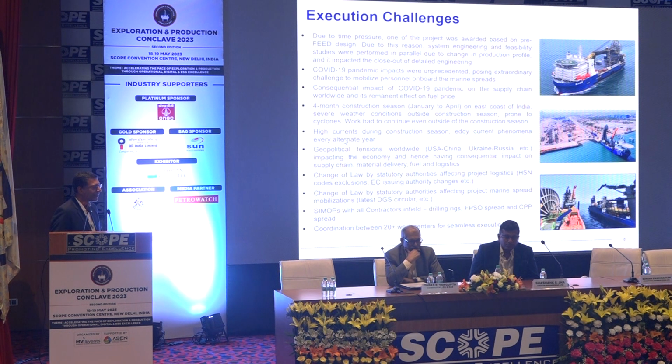Then even in the construction season, we find that there is a high current in the sea, and that makes the execution of the marine operation even more challenging. It is going to involve more assets in terms of maintaining the position, the station keeping, and the veering while the pipelay is being done. So that's part of the challenge, the currents that we encounter in this region, which is quite unique.